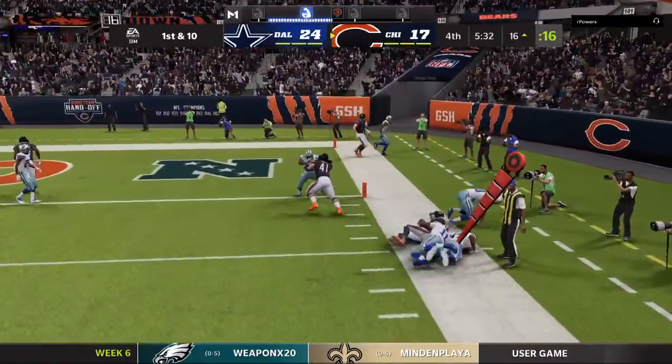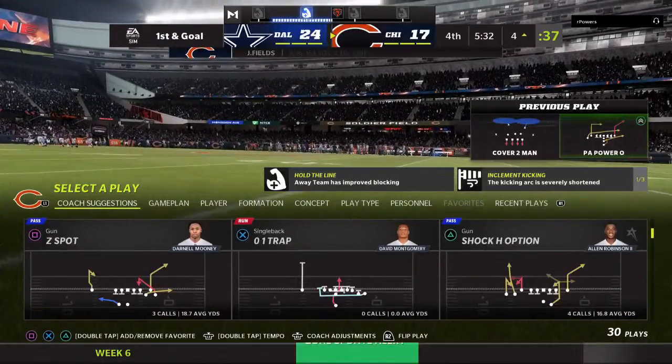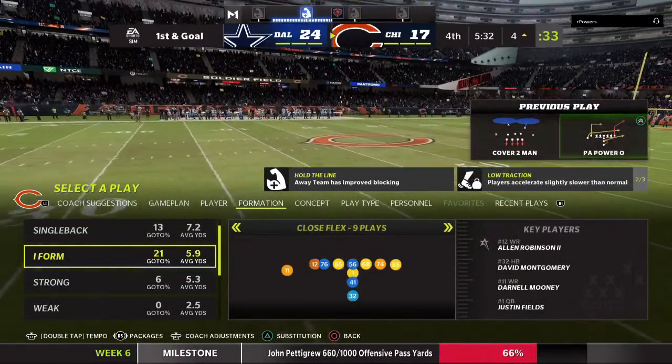Fields throw there, complete to Mooney. And he's down inside the 5 at the 4 before he's out of bounds. Back-to-back nice plays, 12 yards that time and a first down.